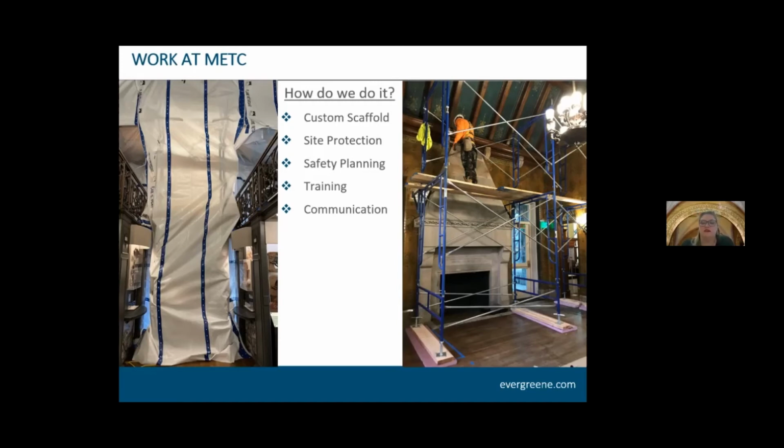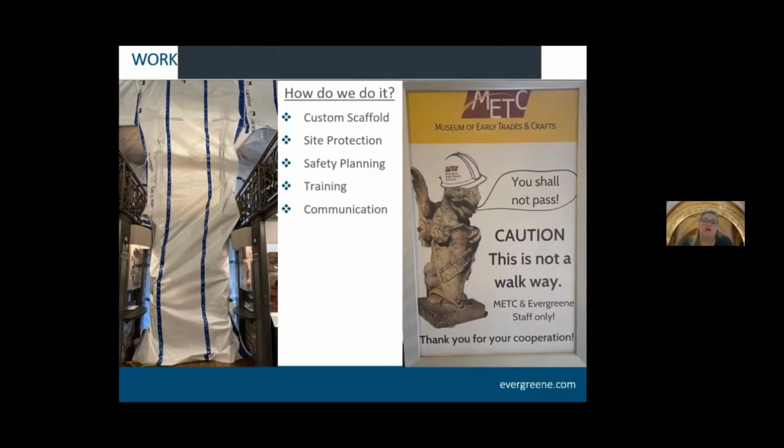Also with this is training of our staff in the different procedures that we are carrying out, both cleaning and stabilization, as well as repainting. And then, as I noted, a strong communication with the client and the public to make sure that everybody is being safe, but also understanding what is happening at the museum at this time.